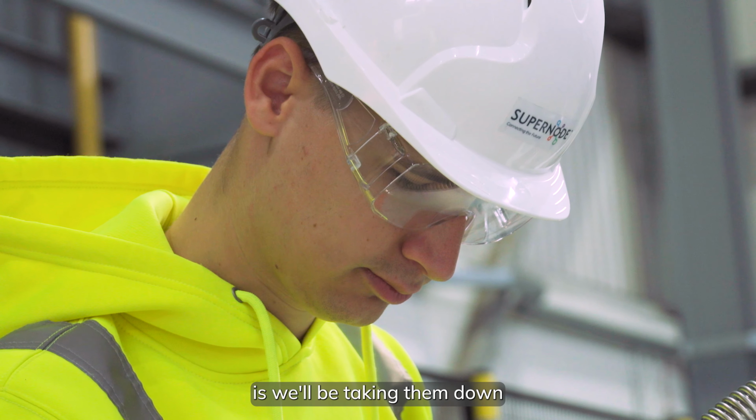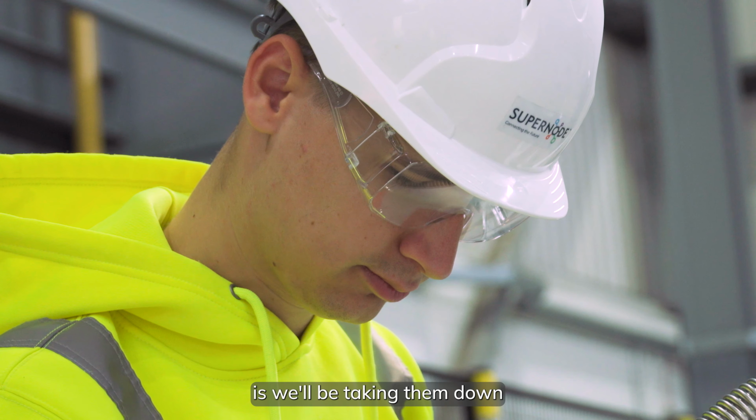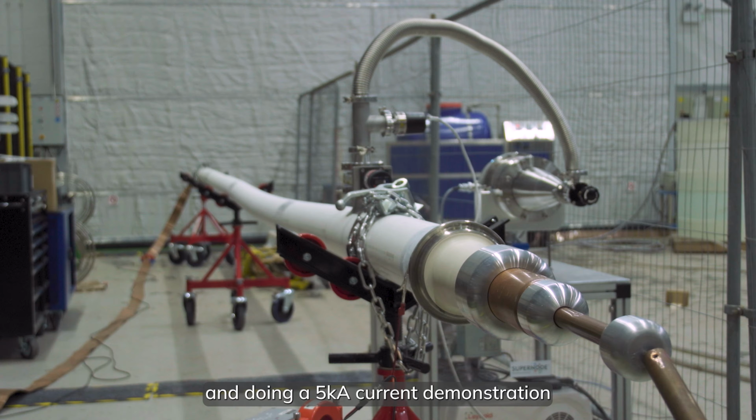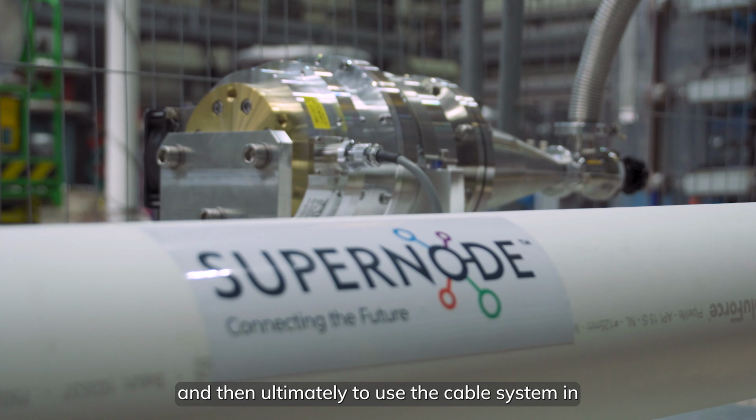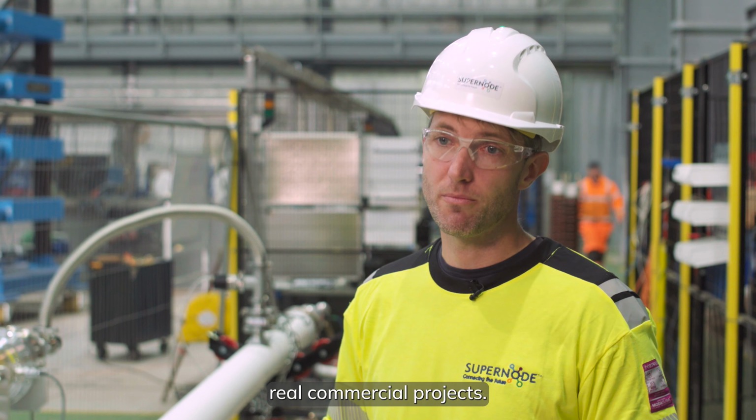Next for these cables is we'll be taking them down to the National Grid Innovation Centre in Deeside and doing a 5 kiloamp current demonstration in a transmission system operator facility. And then ultimately to use the cable system in real commercial projects.